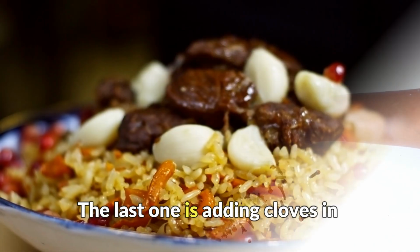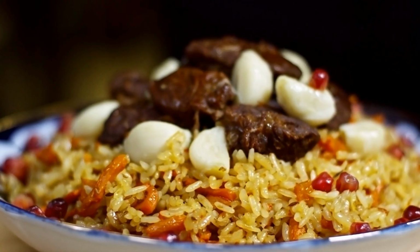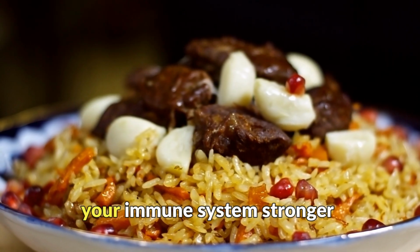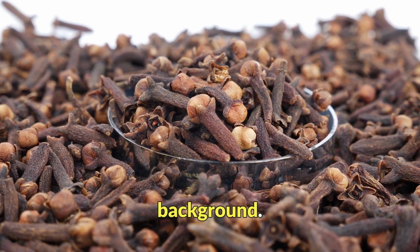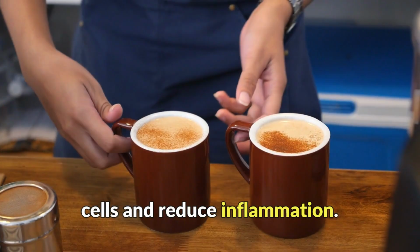The last one is adding cloves in your daily diet to build immunity. Cloves can be part of your everyday meals, and this simple habit can make your immune system stronger over time. Think of cloves as tiny protectors, quietly working in the background. They are packed with antioxidants that protect your cells and reduce inflammation.